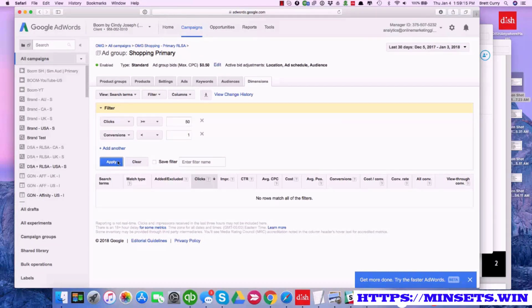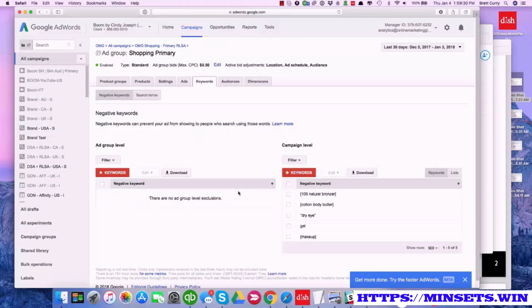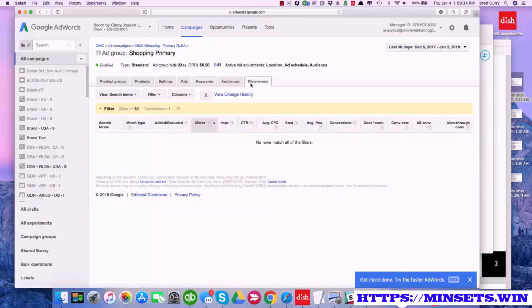But here, then I would look at, okay, here's some keywords. I've got 50 clicks or more and no conversions. I should add that as a negative. And then you've got the option right here to add it as a negative. Or you can grab it and then go into the keywords and add it as a negative right here. And so that's an option as well.